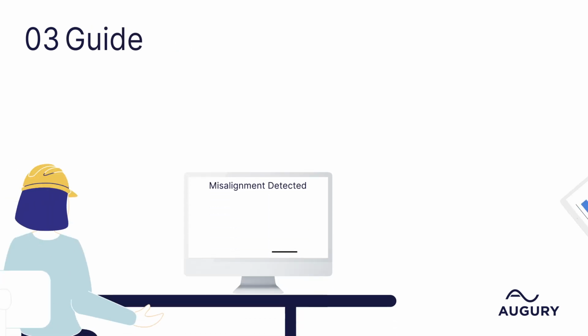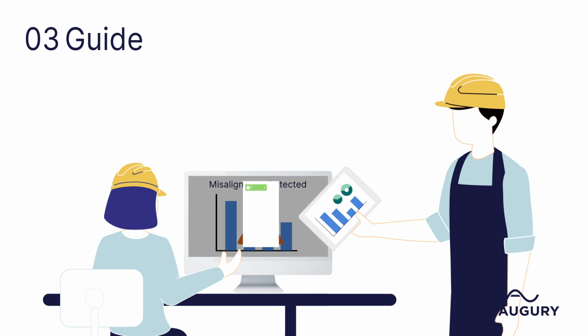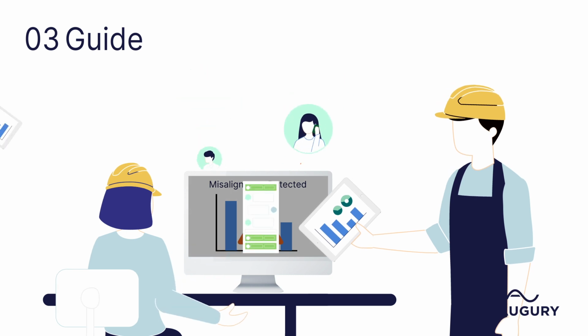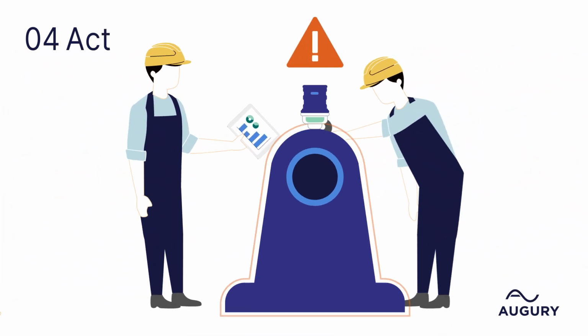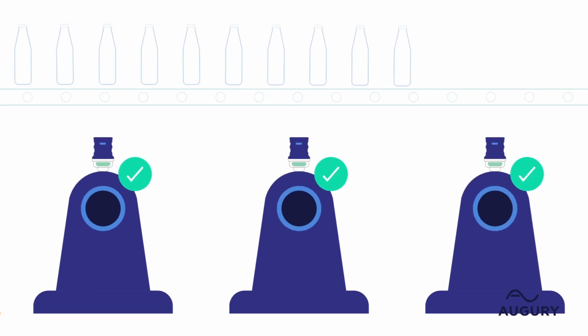3. Guide. Platform, AI insights, and expert support enable users to prioritize and plan machine health activity. 4. Act. Users collaborate and act on guidance to improve the health and performance of machines and operations.